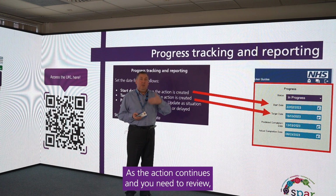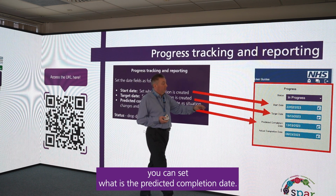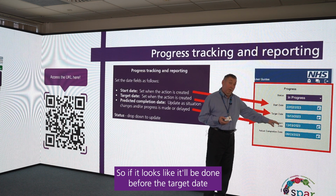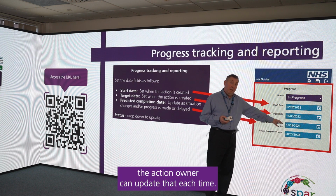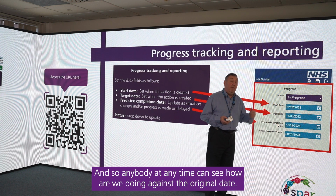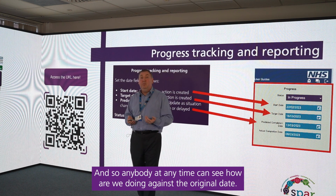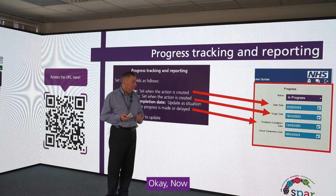As the action continues and you need to review, you can set the predicted completion date. So if it looks like it'll be done before the target date, or it looks like there might be some slippage, the action owner can update that each time. And so anybody, at any time, can see how we're doing against the original dates that we set on creation for its target.